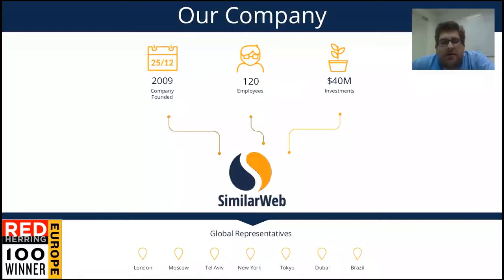We were recently voted as one of the top 100 companies in Europe through Red Herring. And we've raised over $40 million in investment to date.